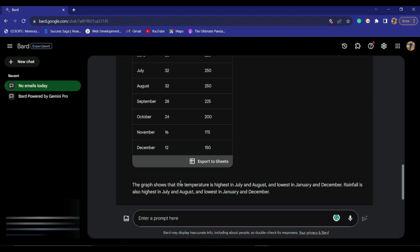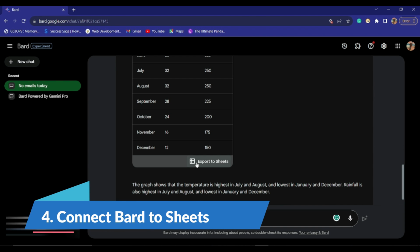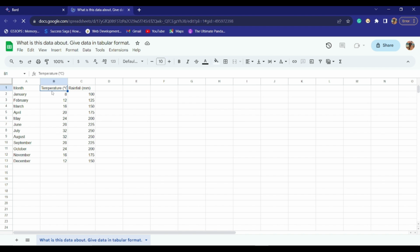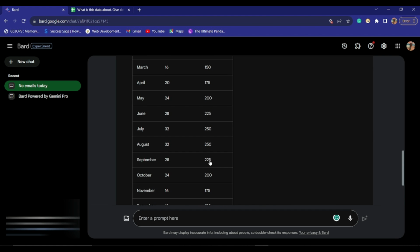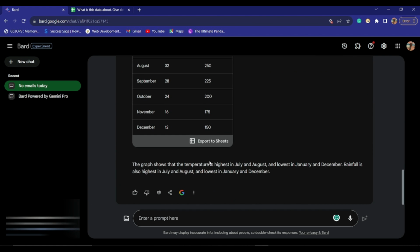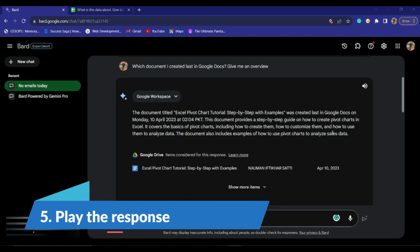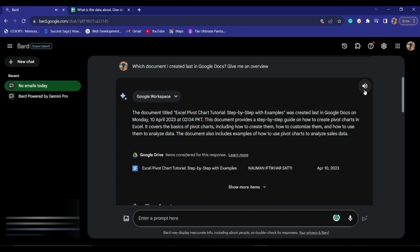Another cool feature which Bard has is that you can simply export this data to Google Sheets. If I click on this button, you see that it quickly created a complete table. I can now export the data from my response to Google Sheets, and that's a really cool and useful feature. Another cool feature is that you can now play the response. You can click on this listen button and it will play the response for you.